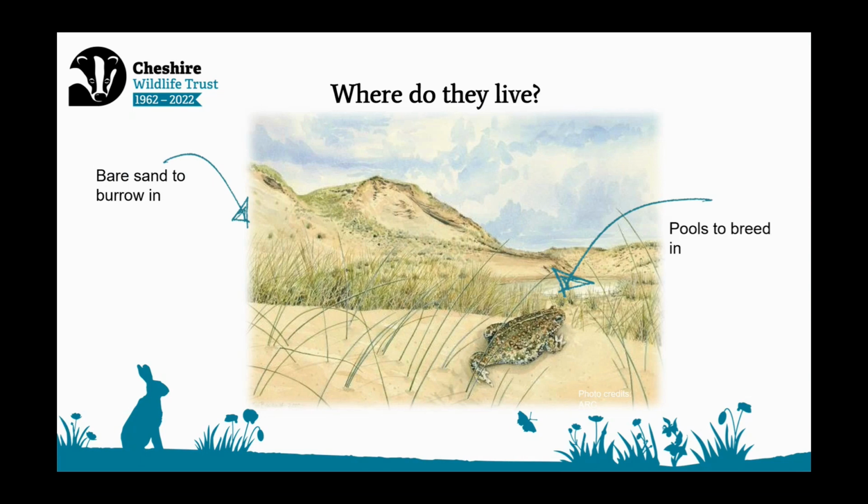They need pools to breed in. They need these to have nice shallow edges to get in and out, to be reasonably clear of vegetation, although also a nice layer of pondweed for the tadpoles to feed on whilst they're developing in there. They prefer nice still ponds, and tend to prefer coastal areas, although they can be somewhat sensitive to salinity, so there's a bit of a balance that needs to be maintained.